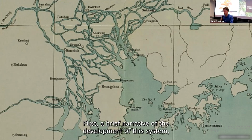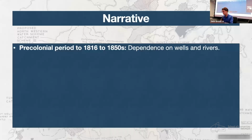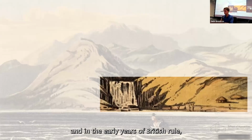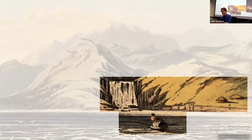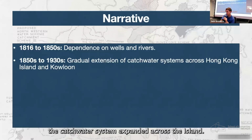First, then, a brief narrative of the development of this system, both in the pre-colonial period and in the early years of British rule. Water in Hong Kong was collected from streams and wells. But then, from the construction of the first reservoir in Hong Kong at Pok Fu Lam in 1860, the catchwater system expanded across the island.